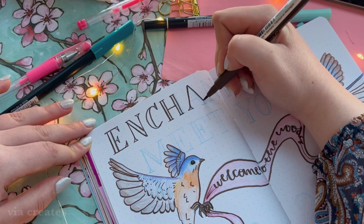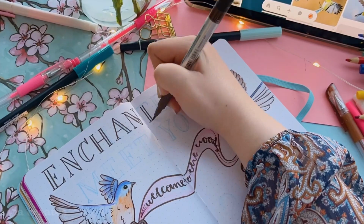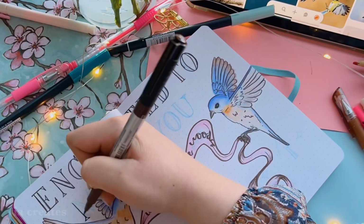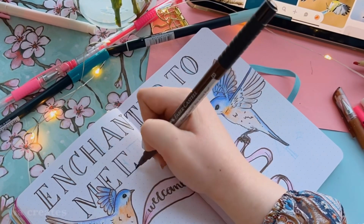And so I'm not great at copying fonts exactly. I think it's really helpful to have a specific font in mind when trying to create a consistent theme because it helps take away some of the guesswork and some of the extra thought, so I can focus more on the drawings and the style versus the lettering.